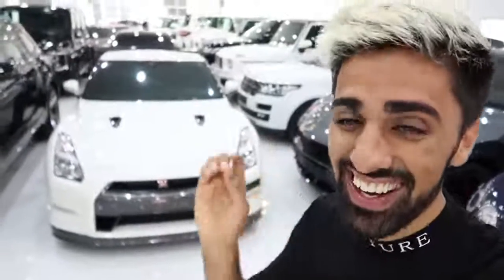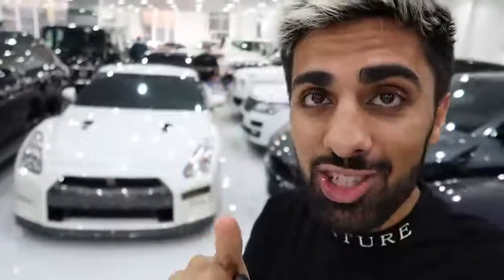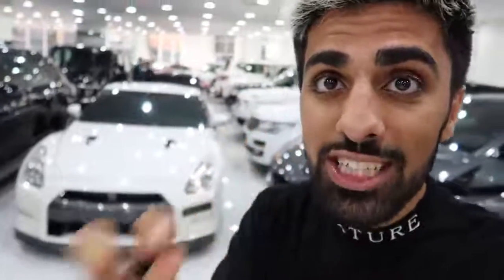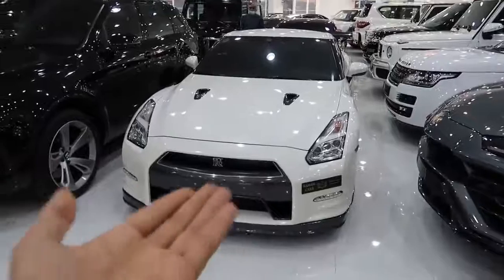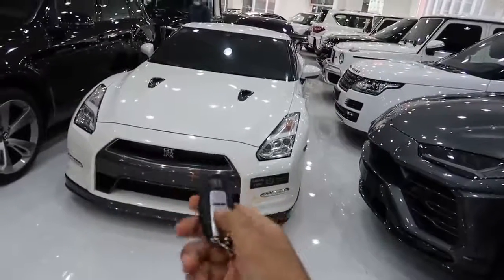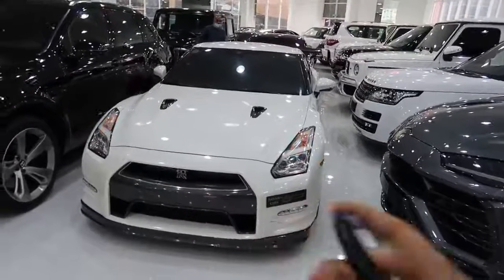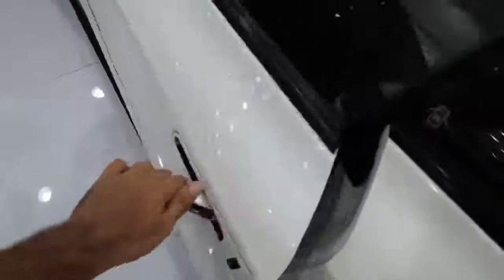Oh my god. Say hello to the Nissan GTR. This is actually an Alpha 9 GTR, guys. If you don't already know, this car has over 900 horsepower. I got the key to the car, and we're gonna quickly switch it on right now just so you guys can hear it. Oh my goodness, this is about to be so loud.